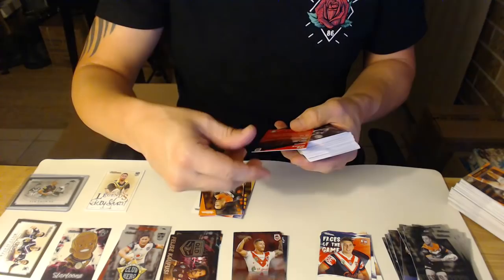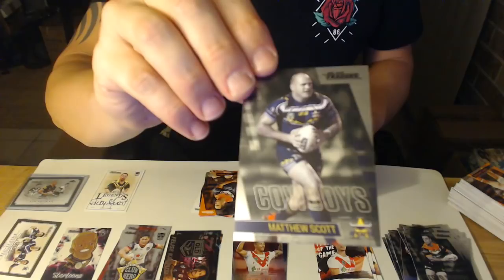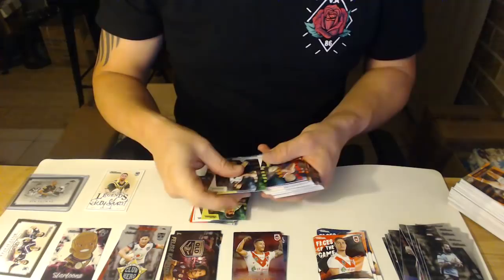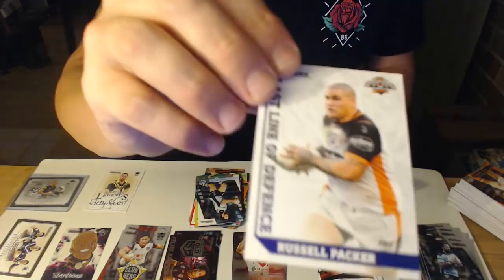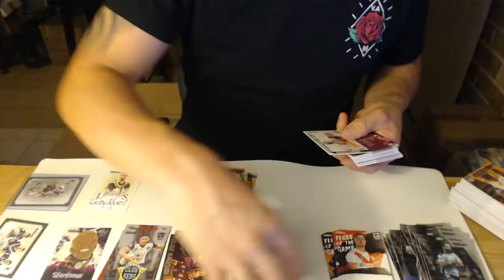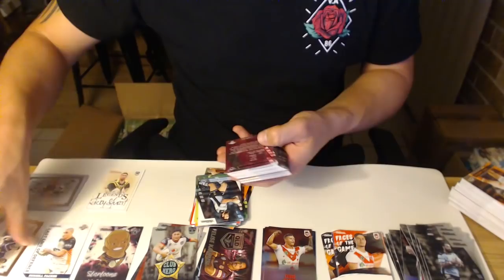Zach Lomax, faces. Matt Scott. Woodsy. Last line of defense, one per box this year. There's one for Russell Packer. There's too many inserts. Won't have enough space on the desk. 2019 traders. Terry Evans.